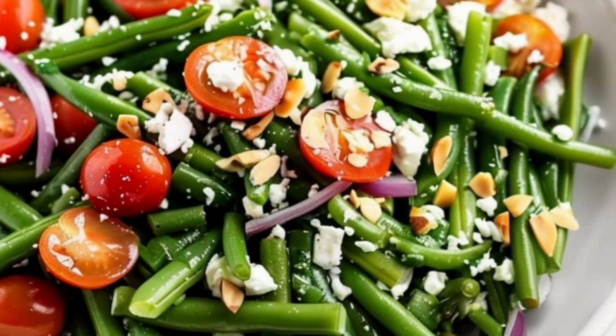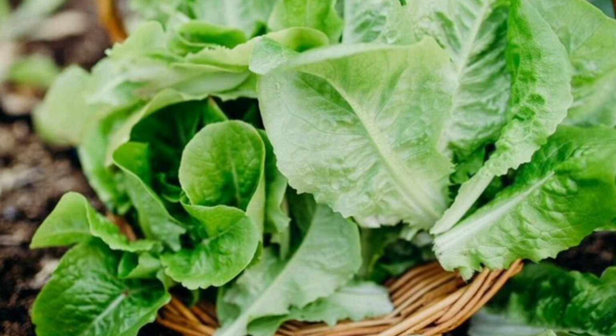Dry seeded crops like beans and lettuce are even easier. Just let them dry on the plant and then shake or thresh the seeds out when they are ready.